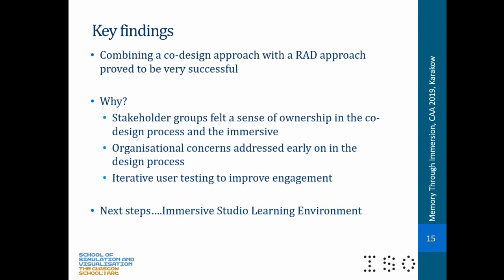So the key findings of this, I think, from a design perspective, and again, I'm not sure this can be universalized, but actually the idea of combining co-design with rapid application development works really well in this particular instance. The stakeholder groups definitely felt a sense of ownership in the co-design process, and with the immersive, there was a moment when, during the evaluation process, we were keeping tabs on the number of people who burst into tears during the experience, which I think indicates some kind of strong emotional attachment.